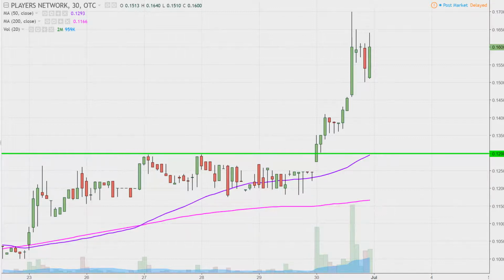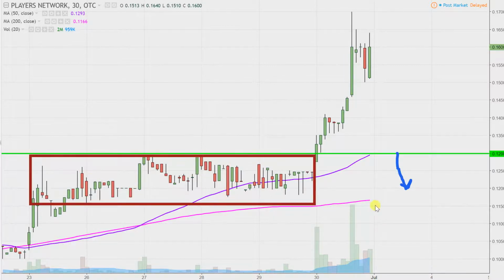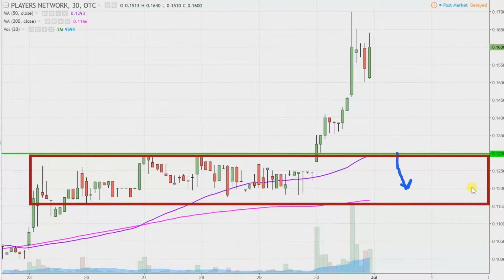So with that in mind, think about the 13-cent mark right here. Let's say the price goes down there and breaks below it, or worse yet, separates to the downside. At that point in time, what would that be doing to the price? That would literally be putting the price right back inside of that range that it just broke out from. Again, going back to where you were is not a sign of true strength.